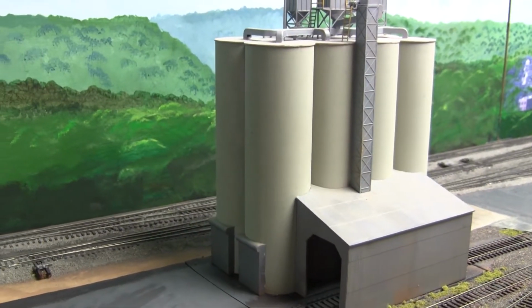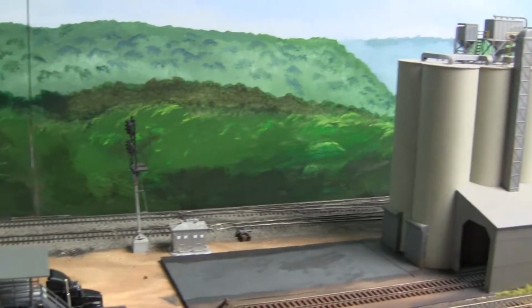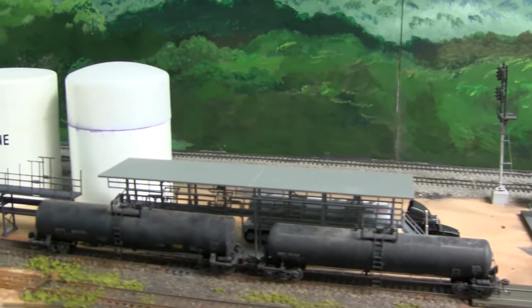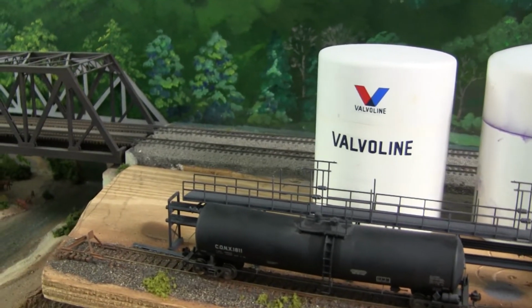This is Cosmos Cement, which is part of the St. Joe complex, and then the Valvoline Oil Company is the last industry I was able to model. There should be a couple more, if I had, which we'll fix in the new version.